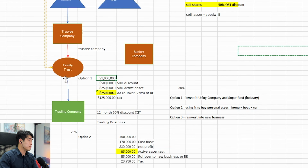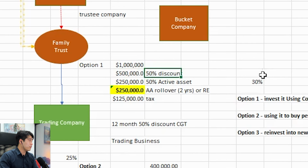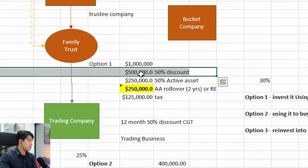Say you sell the shares of the business through the family trust. You sold it for $1 million. You get to use the 50% discount to reduce your net capital gain to 500K. And remember, with this $1 million, I'm assuming that you spent $0 to buy the business. If you purchased the business for X amount of dollars, you could reduce your net capital gain at the very start. But I'm just assuming that when you purchased the business, it was $0. So you set it up from scratch and you're selling it for 1 mil. Okay. So that's how the net capital gain is calculated.